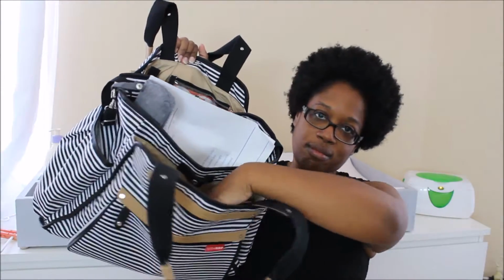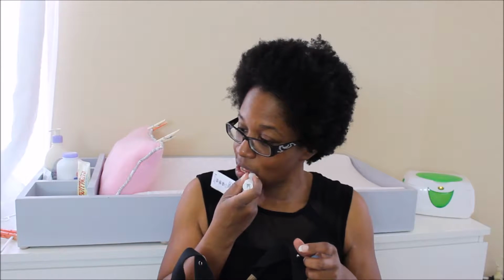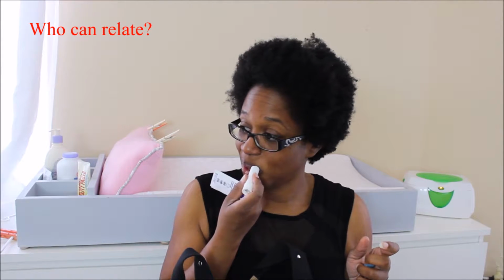So there is this pocket right here, and this is what I think they call the mommy pocket. So stuff that mom needs. So there's like a little inside pocket, and in it I'm carrying 2 pins, you never know, chapstick, and this is the Nivea A Kiss of Smoothness. As a matter of fact, let's go ahead and, because my lips are dry, I don't even know what's going on. Alright, put that back in.